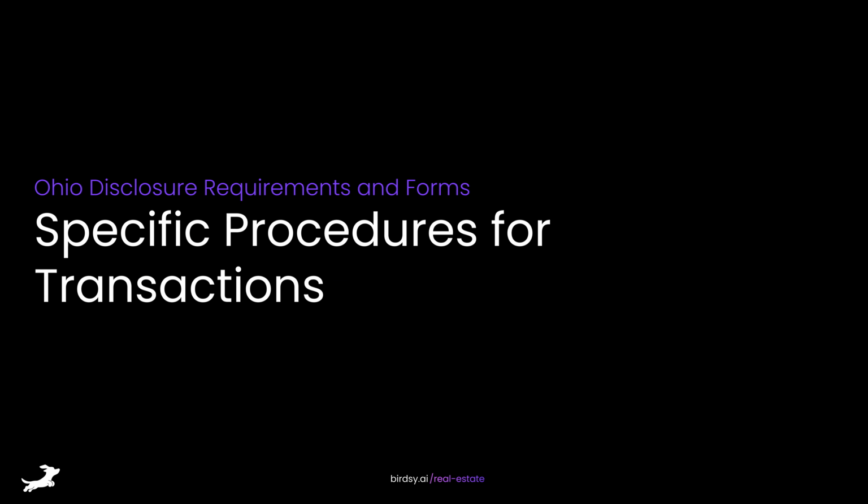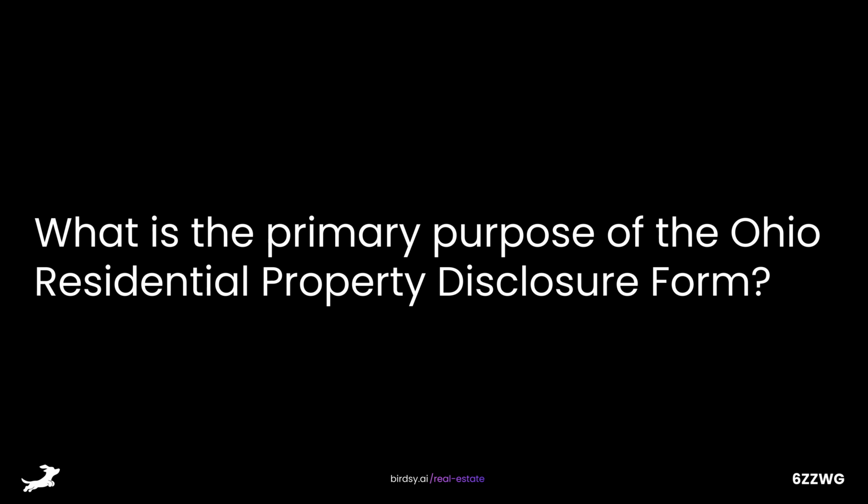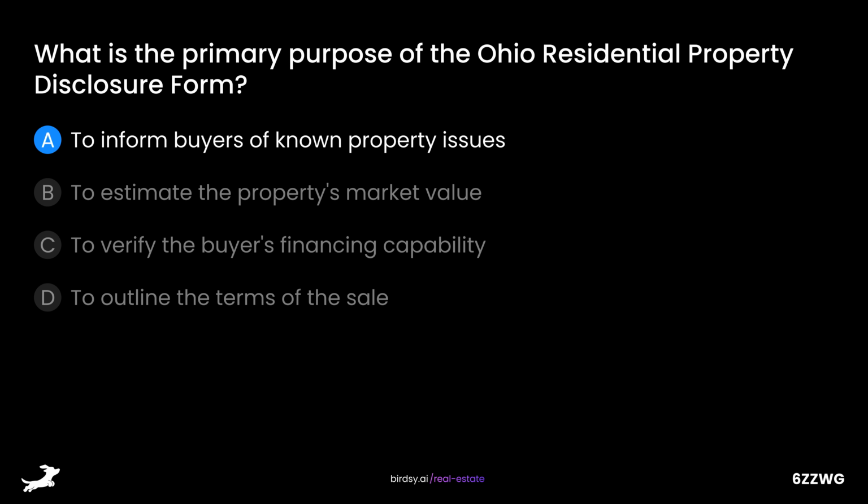Specific procedures for transactions. What is the primary purpose of the Ohio Residential Property Disclosure Form? Is it A, to inform buyers of known property issues? B, to estimate the property's market value? C, to verify the buyer's financing capability? Or D, to outline the terms of the sale? The answer is A. To inform buyers of known property issues.